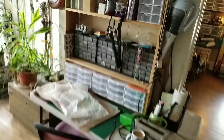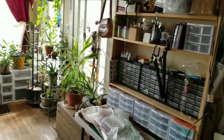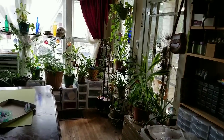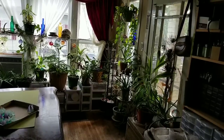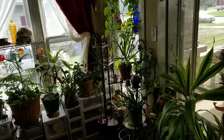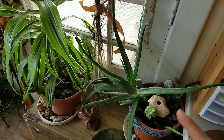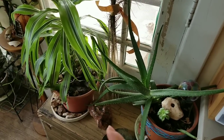It's also the warmest place in the house because it's right on top of a heater vent. And then we just come into, I really like plants, you guys. Look, I have a problem. So here are all my little green friends. That's my green friend, and that's my green friend. Look at that little succulent growing. Whee! And then I like putting rocks and stuff.